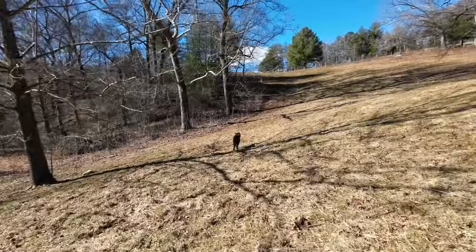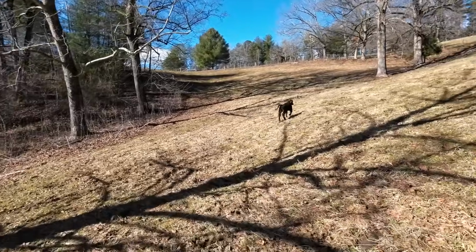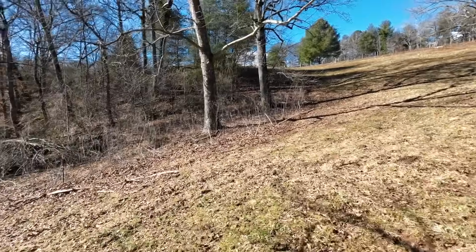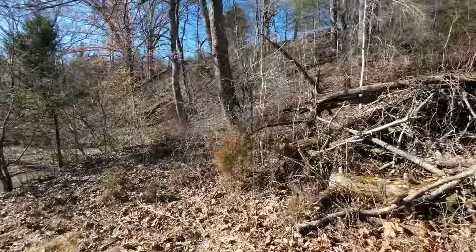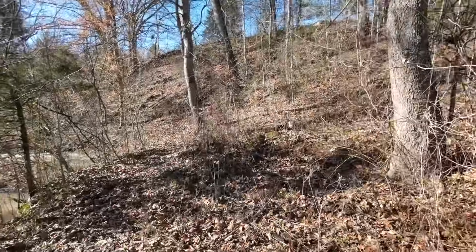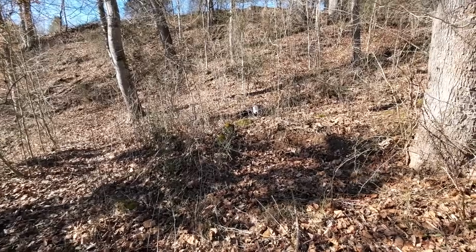See, I wish he wouldn't do that. He needs to stay over there with the herd. I don't see it right now. I saw it walking around a few minutes ago. There it is. Hello, little bit. So this is a little heifer calf.